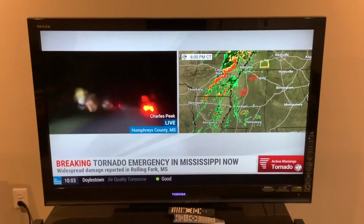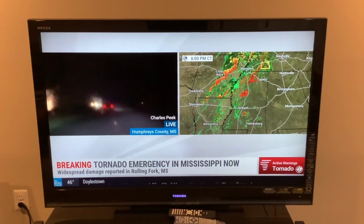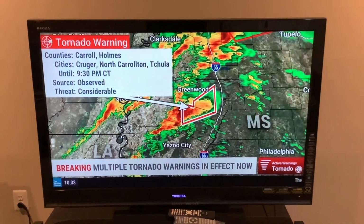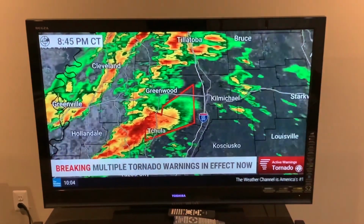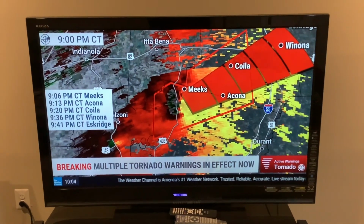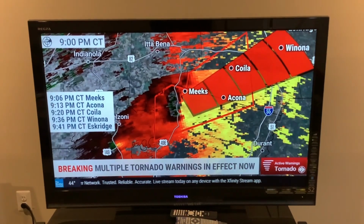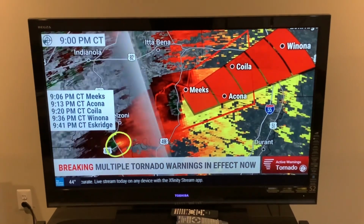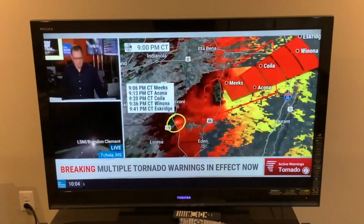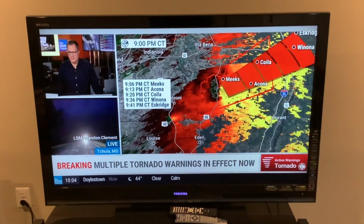And let's get you the latest on the radar right now. We've got an ongoing couple of tornado warnings and also a very serious severe thunderstorm warning about halfway between Memphis and Nashville. First of all, the latest on this tornado warning for Carroll and Holmes counties. This cell is moving rapidly towards the northeast right now, and looking at the velocity, we're seeing a strong velocity continuing, and that is coming towards Meeks as well as Acona and Coila beyond that. Also, I want you to notice there's actually another area of rotation that is now passing over Silver City. That is the town that was just hit by this tornado. That's not being warned on yet, but certainly something that we want to pay attention to here.